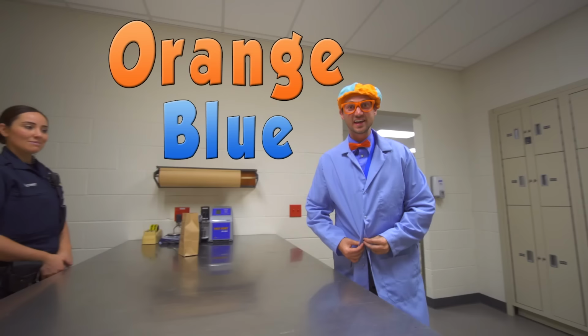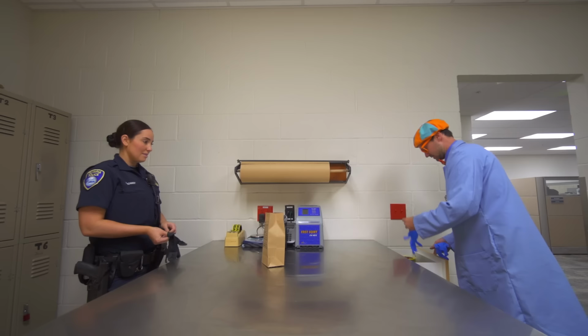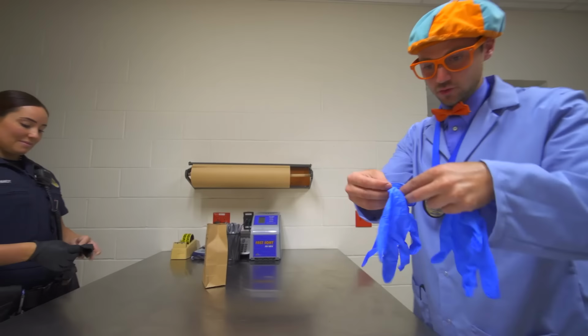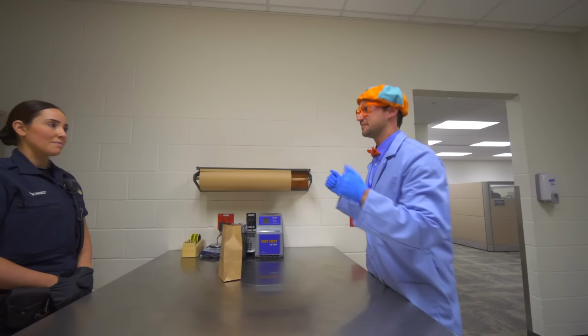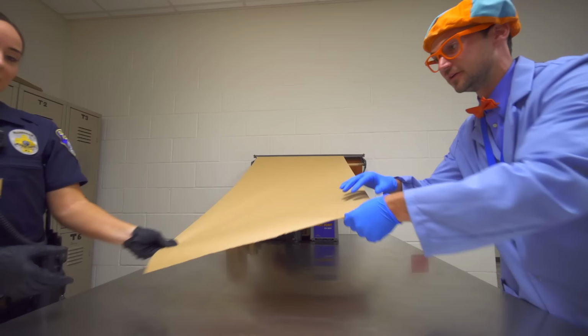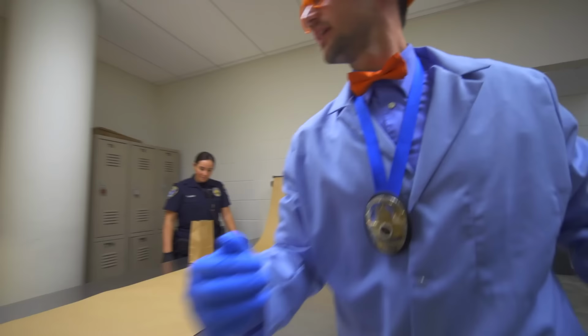All right, now I have my lab coat on. Now what? Now you need your gloves. Ooh, gloves. Okay, they're right here, looks like. Ooh, look at these. Blue rubber gloves. So we wear these so then we don't make our own fingerprints on the evidence. All right, so now I have the gloves on. Now what? Now you're gonna need to pull this brown paper down. Okay. Whoa, here we go. Thank you. Whoa. Brown paper. All right. So now you can come on over to this side.